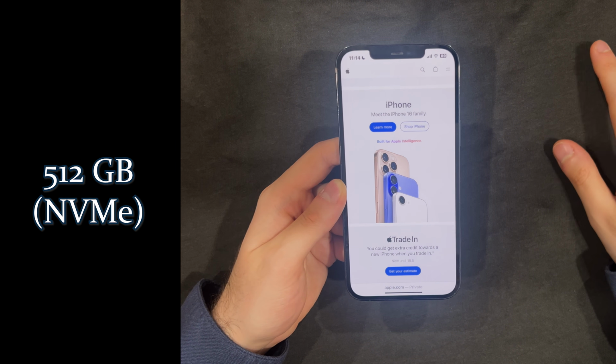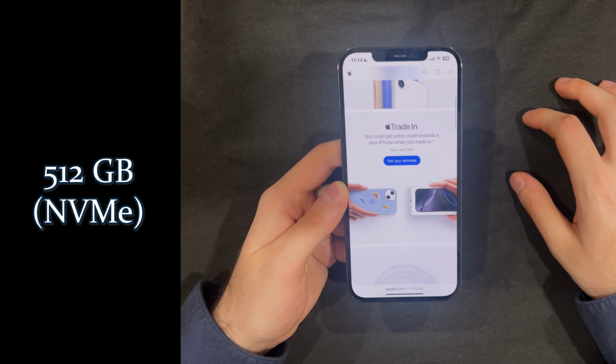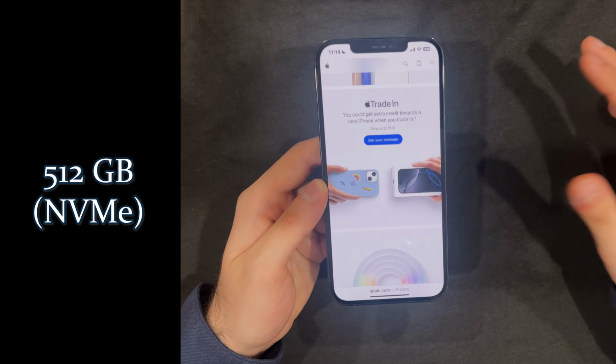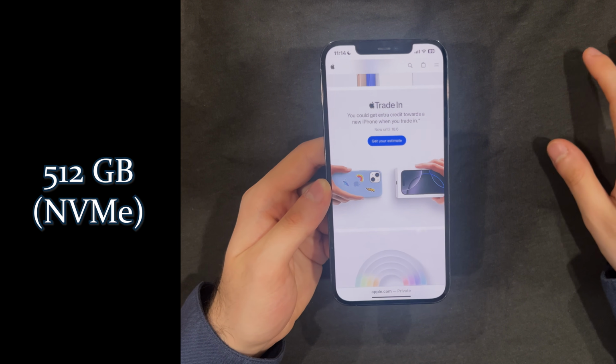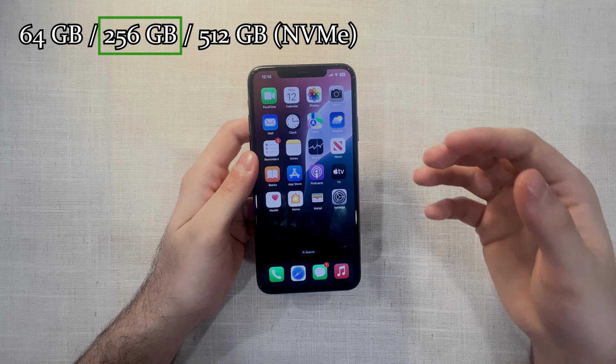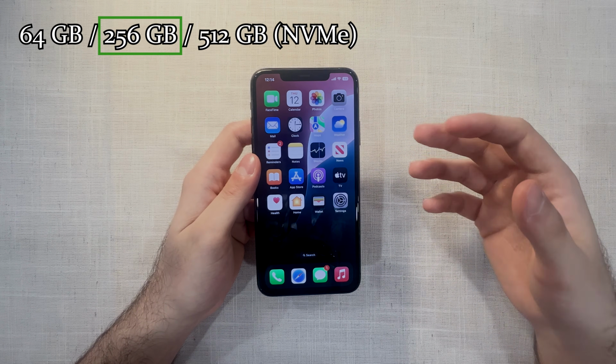So the least amount of storage that you can get on the iPhone 12 Pro Max is 128GB. Personally, I don't really need more than 100GB of storage, so I feel that 512GB is a bit overkill. My daily driver is a 256GB iPhone 11 Pro Max, which I've actually reviewed a few months ago. Definitely check out that video if you're interested.